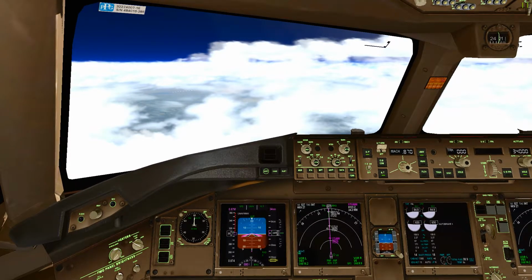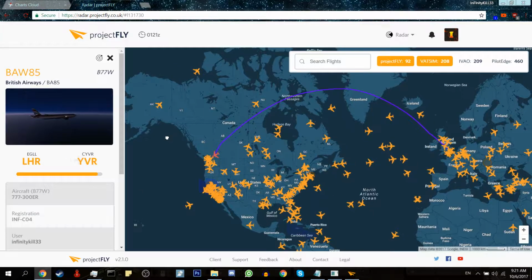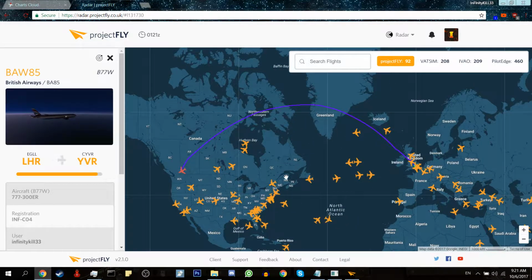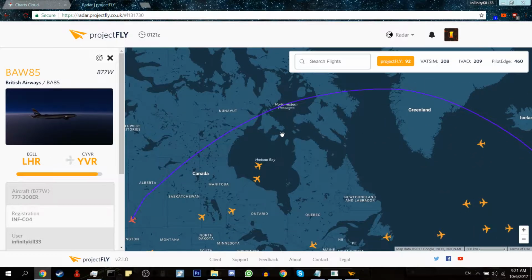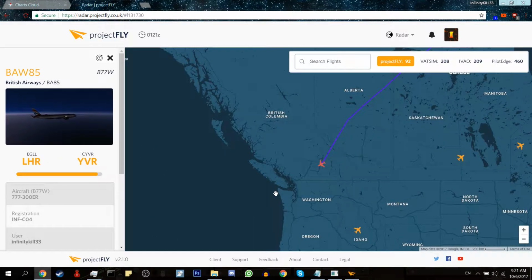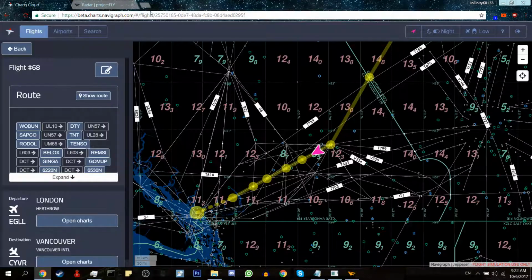And I would like to bring in the Navigraph charts and Project Fly radar. As you can see, this is my flight. I can turn off VSync because I'm not flying on VSync. Of course, I took off from Heathrow, and went past the UK and crossed into Greenland, into Canada, and we will not be entering the US at all, which is interesting. Anyways, let's go back to Navigraph charts, and we don't need Project Fly anymore.